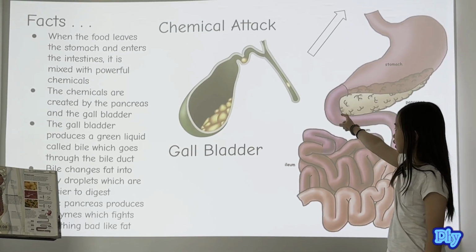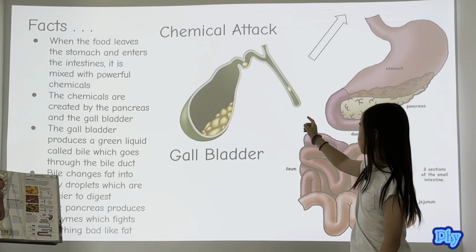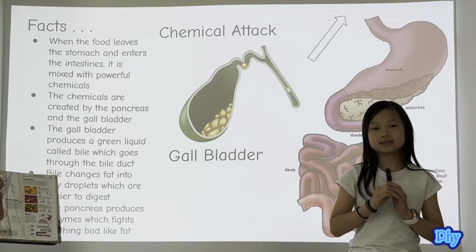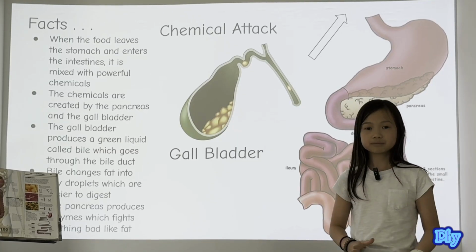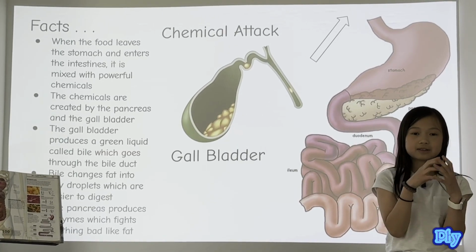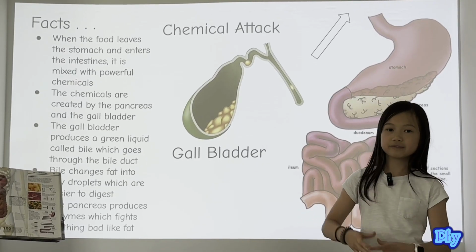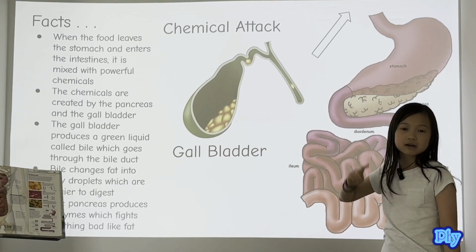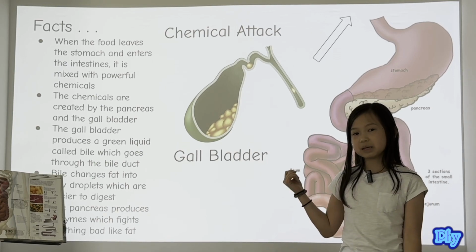The bile duct changes fats into tiny droplets. So the tiny droplets will then go through the bile duct because these are way easier to digest rather than big blobs of a type of food or food molecules. Then the pancreas will create enzymes which will fight anything bad off the food, which can also help you keep healthy.